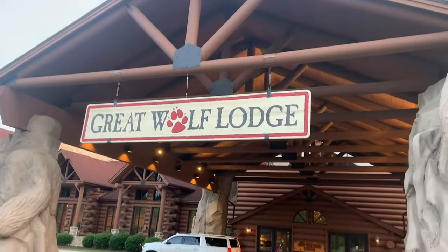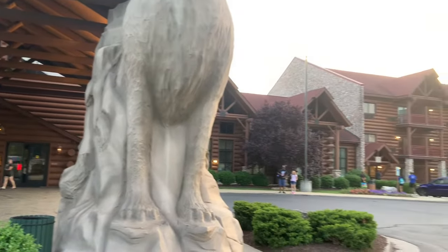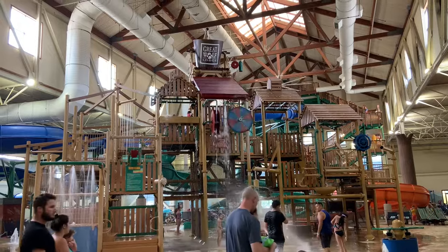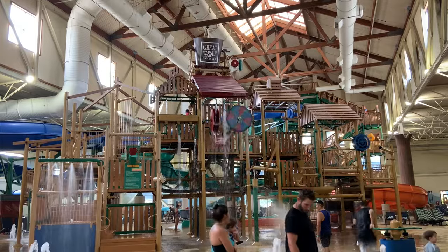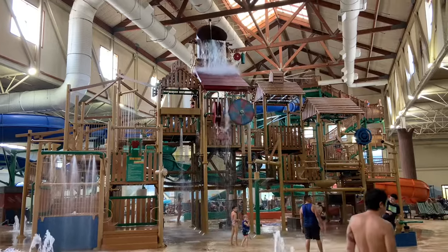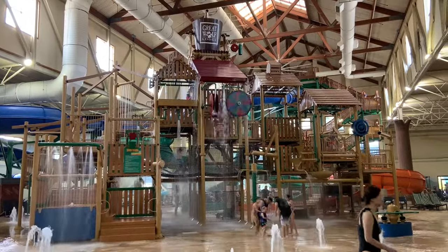All right guys, well I really hope that you enjoyed this tour of the Great Wolf Lodge. One thing I wanted to mention is that you have access to the water park after 1 p.m. on your check-in day, and then you can splish and splash till park close on your checkout date. So it really is a great bargain to stay at the Great Wolf Lodge because you have this amazing resort that can be great for a staycation. There's plenty of activities to do.